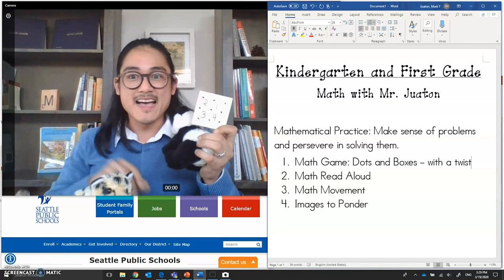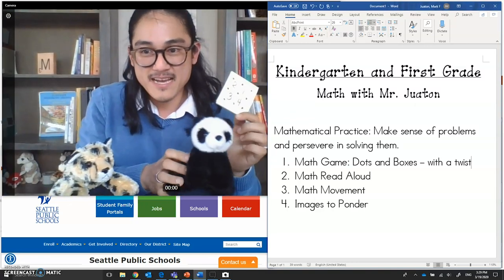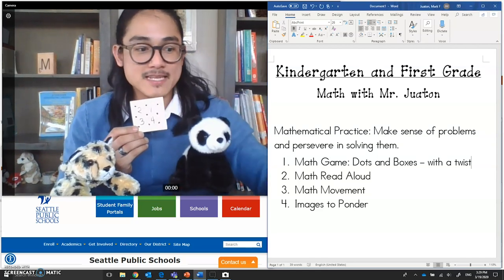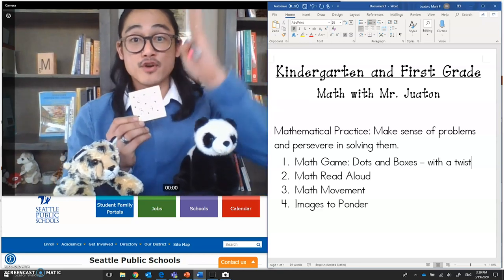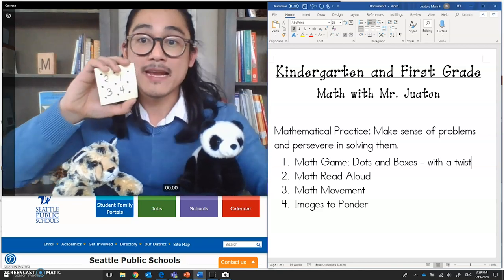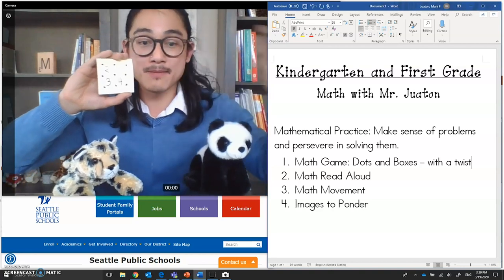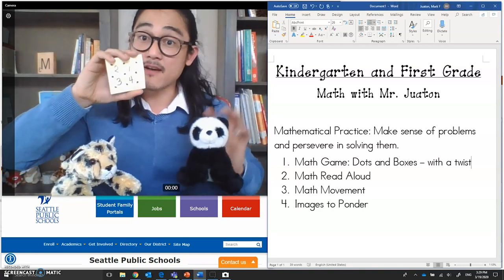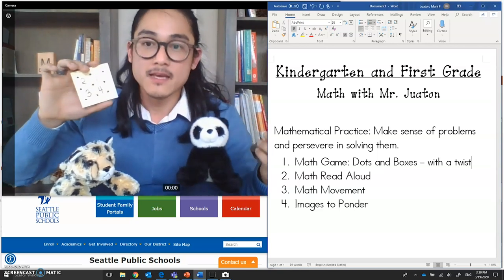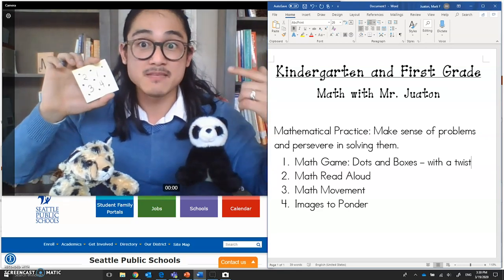Just like last time, these 2 players will be playing dots and boxes. To remind everybody of how to play, we are going to take turns, 1 player at a time, to make lines going vertically or horizontally. Those lines are going to try to make boxes, but you can only make 1 line at a time. When you close a box or make a square, which is the shape of this post-it, you get a point. So your goal is to make as many points as you can.